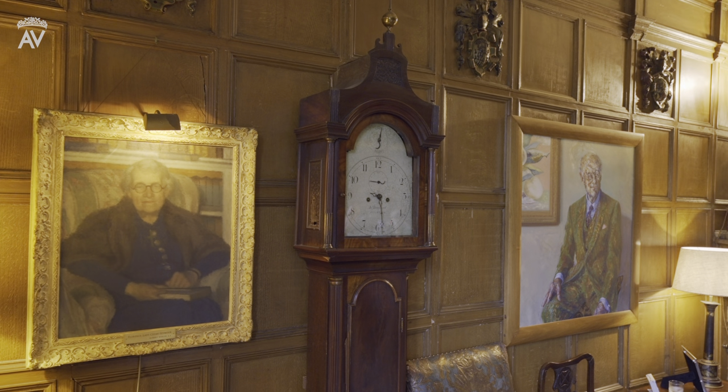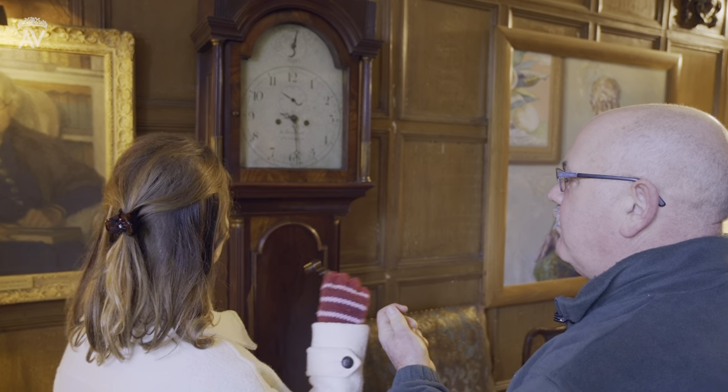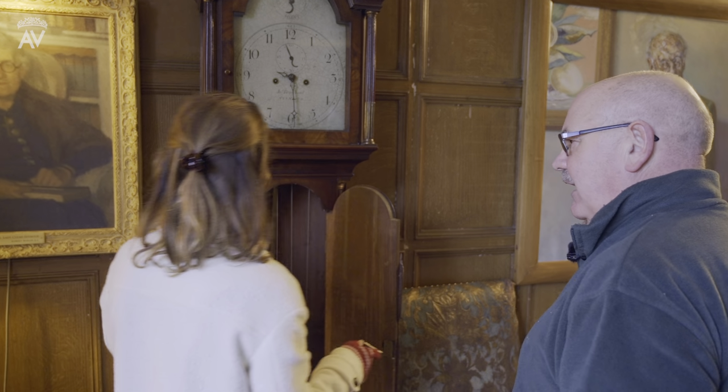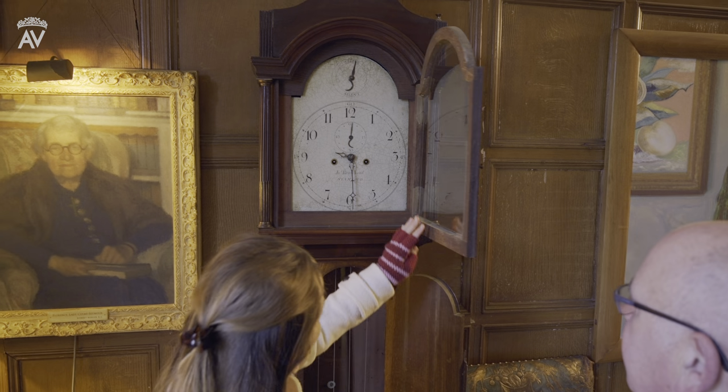Okay, so panel room one now. There's the key. Lovely. Thank you. This one has no locking mechanism, so all you do is just open the bottom. You need to make sure the weights are not going to clang. Open the top one. Look at this. And then do exactly the same again.